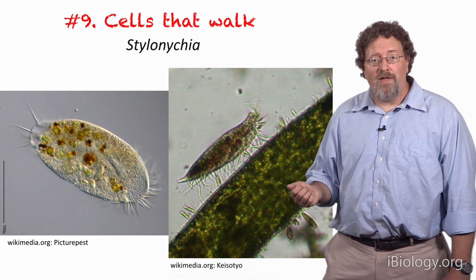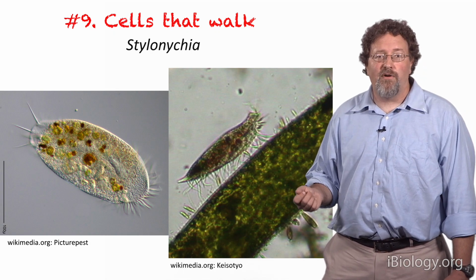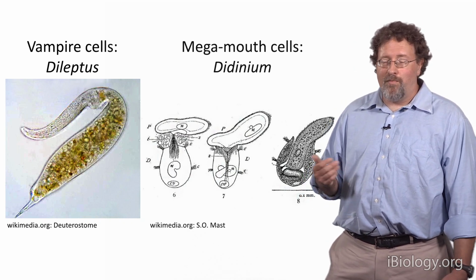So this is one remarkable way that the cell can walk, and if you didn't know better, when you see these things moving, you would think they were little insects like cockroaches, but it's just one cell. But there are other varieties of motile behaviors that cells can do beyond just walking.